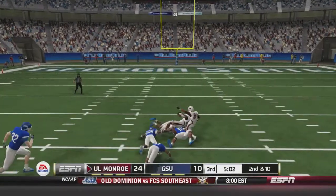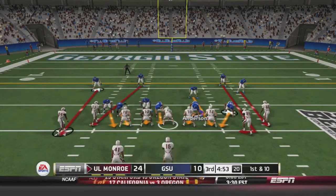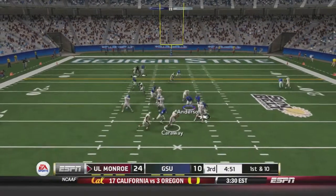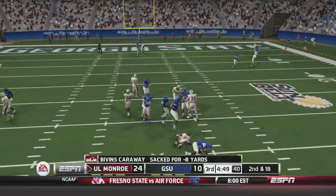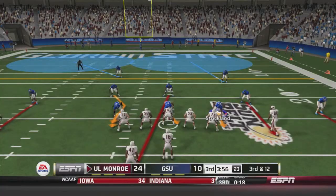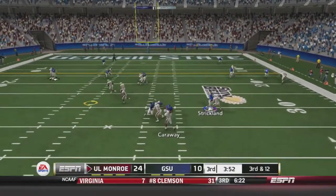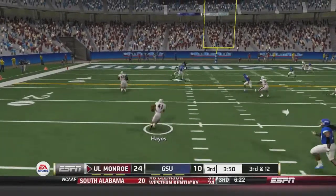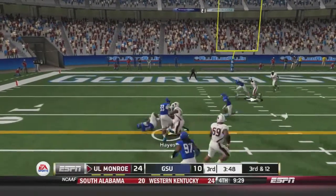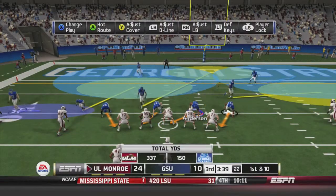This pass goes over the middle to Osborne, and Alec Osborne has the first down for Louisiana Monroe. First down and 10. Caraway is pressured and sacked on the play by Artemis Robinson for an 8-yard loss. Third and 12 now on this drive. Caraway back to pass, setting up the screen here, and it's caught by Hayes, and Hayes has blocks ahead of him, and he will fight for 14 yards and a first down.